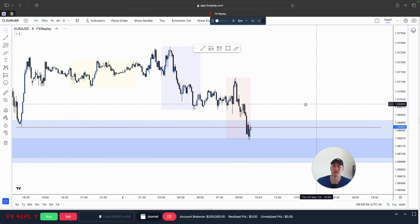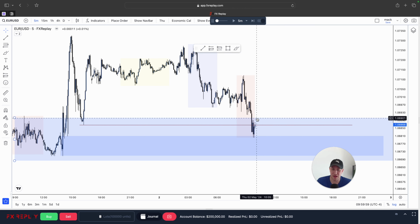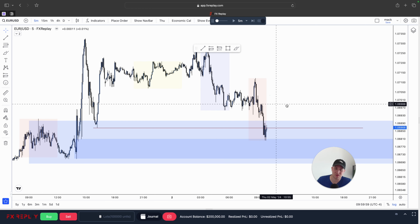So now you're probably asking, okay, Mac, what is the entry? So the entry we're going to be looking for, we want to see a break of structure on the 5-minute. We don't want to be going lower than the 5-minute time frame for this. You can if you want to, but I just think the 5-minute for intraday entries is very, very solid. You're not getting caught in trap moves or anything like that. So it's super, super solid.